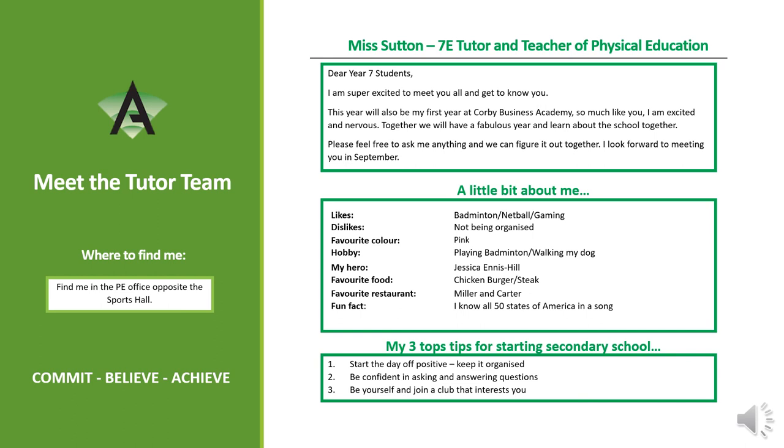Miss Sutton's three top tips are to start the day off positive and keep it organised. Secondly, to be confident in asking and answering questions. And finally, be yourself and join a club that interests you. While not in tutor time, you'll find Miss Sutton down in the PE office, which is opposite the sports hall.